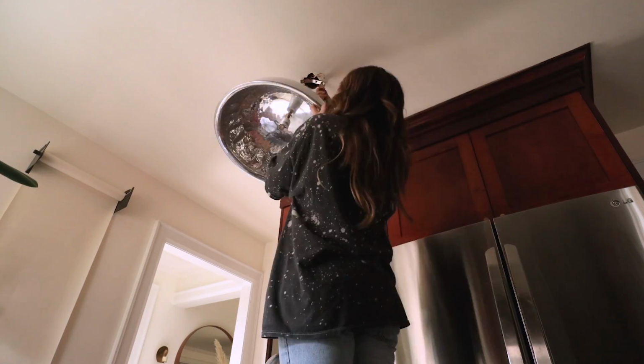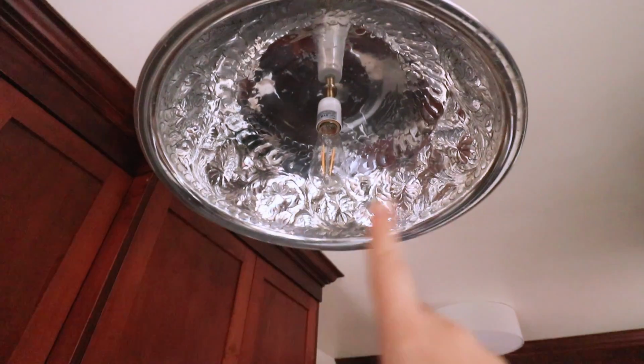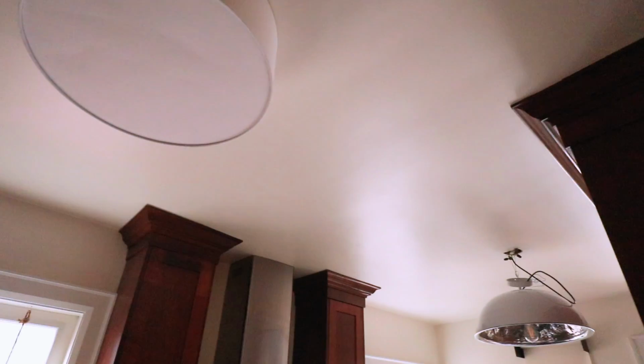Okay, the cover is not on that one fully yet because I just wasn't sure if I was keeping it, but yes, oh my gosh, I love this one so much. Seeing the silver hanging with the daylight hitting it is just so beautiful, and honestly, seeing them both hung up, this one doesn't feel that much bigger than this one. Let me show you from this angle, if you can tell.